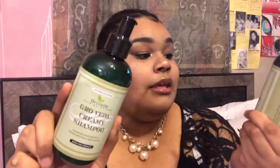But yes, the creamy shampoo and the creamy conditioner, they both say they promote hair growth, repair, restore, and rejuvenate. And this one brings the strength, and this one brings the moisture. I will be doing a hair growth challenge, so just stay tuned. I will have that video up next, and y'all are going to hear all of the deets. So I'm just saying, these are definitely involved in that challenge.